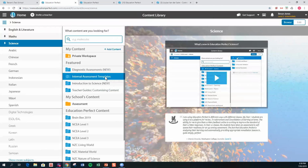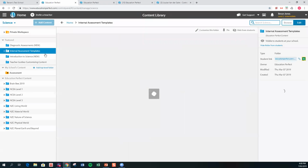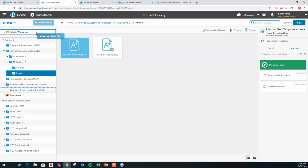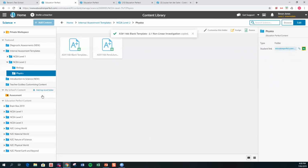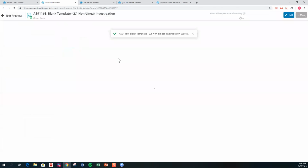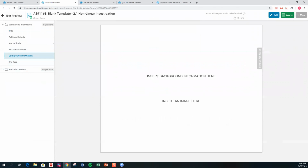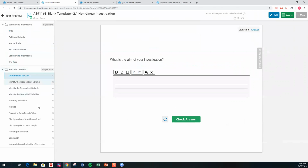And if the templates here aren't exactly what you require, these are editable as well. So just move into edit mode. You can then move these templates. I'll show you that quickly. So I've got a blank template there. You move it into your private workspace or schools folder, and then that template is fully editable, and you can adjust the text, add in your own images, things like that, change the context, give them some background information, and then adjust any of this marking criteria if you need to.